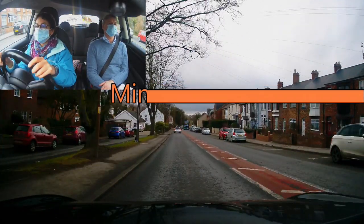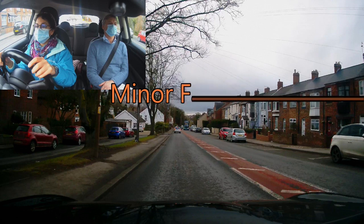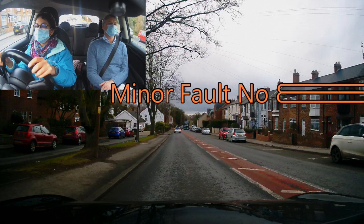Minor fault number 8, Maria. I'm not sure what you're doing here, but you're in third gear. You've selected third, which is excellent because you're doing 28, 29 miles an hour. Then, for some strange reason, you put it back to second gear and bring the clutch up. Now you're in the wrong gear for the speed of the car. So it's more pollution, more wear and tear on the engine. So minor fault number 8 goes down as a gear fault.